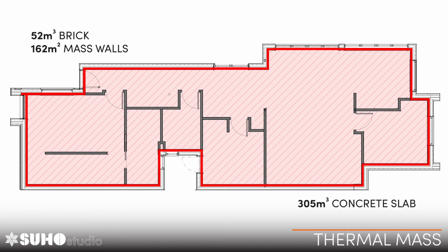There's a lot of thermal mass here. We've got 52 cubic metres of brick. The entire interior of the external walls is brick, and 305 cubic metres of concrete slab. So a lot of mass there. There's a lot of technology we've incorporated too.